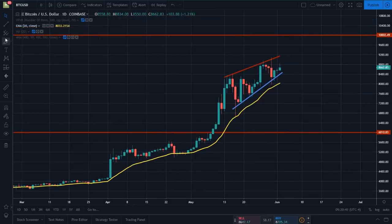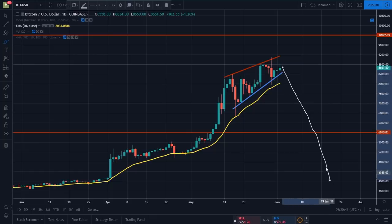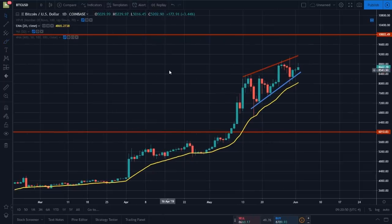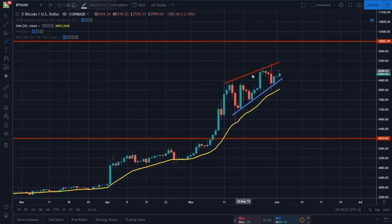So we are in a bull market. Any correction is not going to end that bull market, I don't think. We'd have to go down here all the way to $6,000 and break it, in my opinion, before we actually fell below and ended the bull market. So we are still looking good, guys. Bitcoin is still looking very healthy.